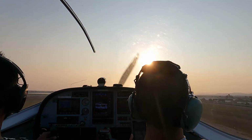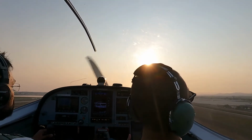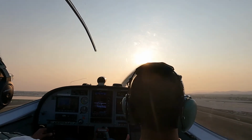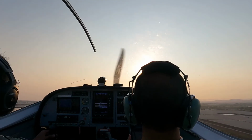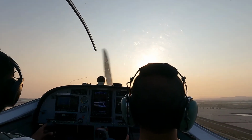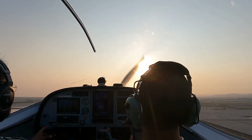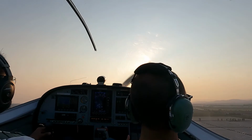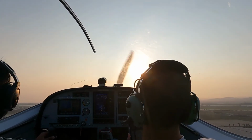North American 5865 Victor, Romeo 26, clear for takeoff, left 270 approved. Clear for takeoff, 26, left 270 for North American 65 Victor. Flight support 27 Romeo, when able, start your right downwind turn for departing traffic. We'll turn right downwind when able. Just want to get a little height before we start turning right. Okay.